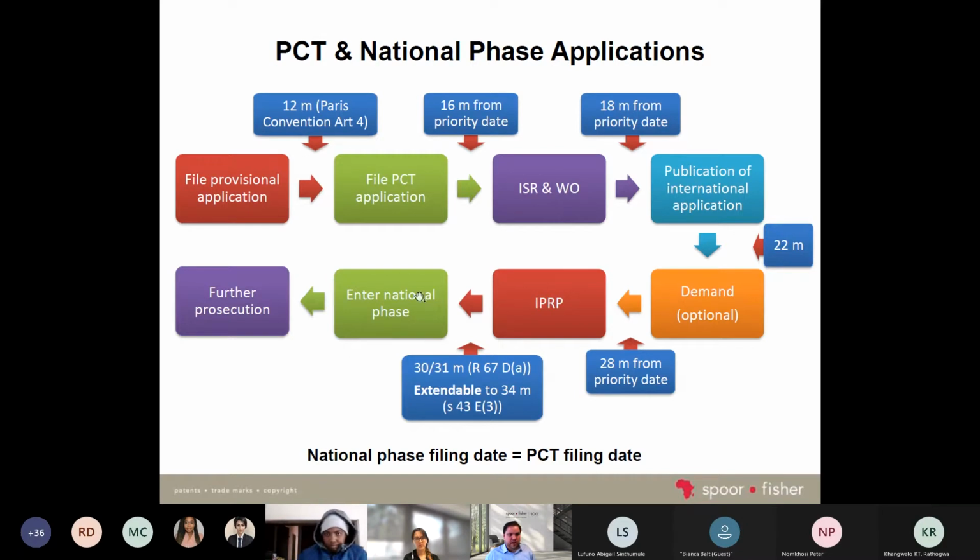When the national phase application is filed in South Africa, say the application is filed today, the 3rd of May 2021, the actual filing date of that application, from when your rights exist when it grants, will be the filing date of the international application. So your rights are enforceable upon grant from the international phase filing date, not the national phase filing date. Your 20-year monopoly comes from the international application filing date.